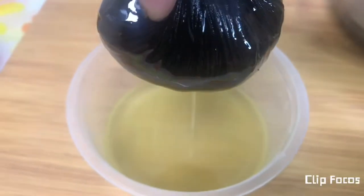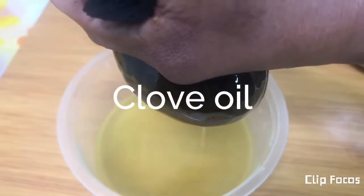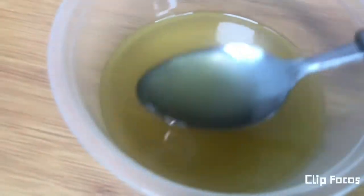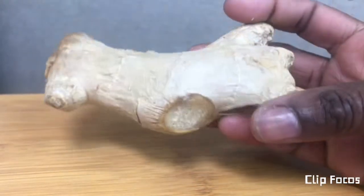Hey beautiful, in today's video I'm going to show you two ingredients to make clove oil for hair growth at home. This oil is really powerful for natural hair growth. I have tested it and it truly works on my hair. And if your hair is damaged, it's going to thicken your hair back.